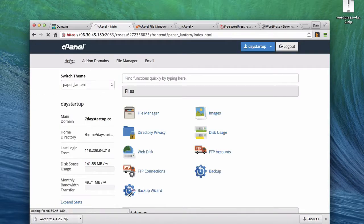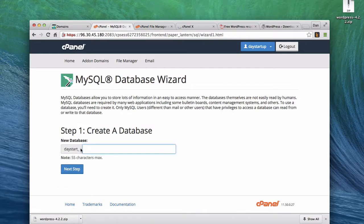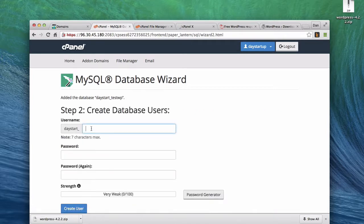So there's 2 components you need for a modern website like WordPress. You need the files and you need the database. So what you want to do here is go in the wizard, the MySQL database wizard, and we can create one. So we'll call this test WP for test WordPress. That's the name of the database. And keep a note of all these details because you'll need them.